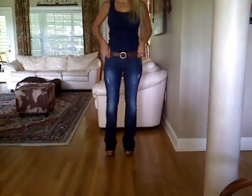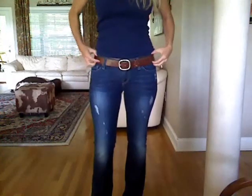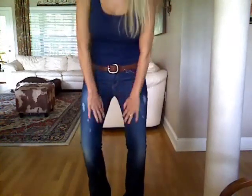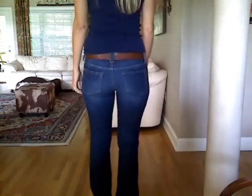So these, and I'll get a little bit closer so you can see, are a pretty low rise. They're not as bad as some of them I've had, and there's plenty of room in here, and they're not uncomfortable whatsoever. Let me show you the back.